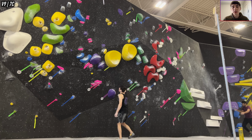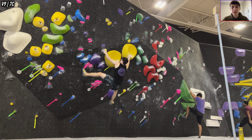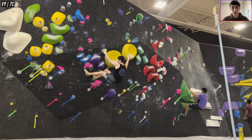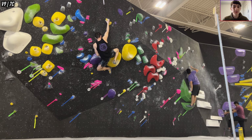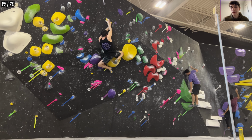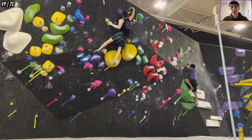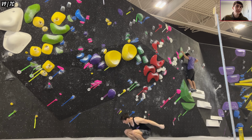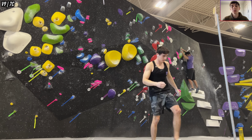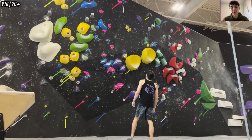So here we are starting off on one of the new sections, which is kind of like a section of the wall where they try to set a bit more classic style. As you can see, this section of the wall is cool. It's got some kind of outdoorsy style moves and just some classic climbing movements, not too many big volumes or crazy features. It's a very enjoyable section of the wall to climb on as well, especially for those who are more psyched on outdoor style bouldering.